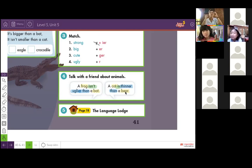So I would like some friends to give us some sentences. Let's talk about animals. Think of two animals and pick one comparing word to describe the difference between them. I'll go first. A snake is thinner than a whale, right?